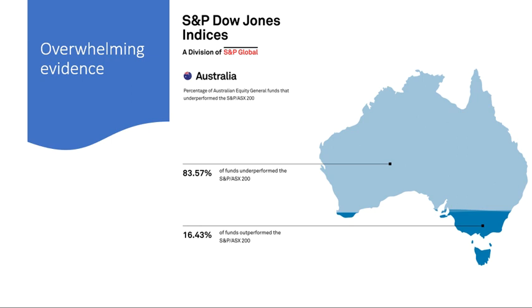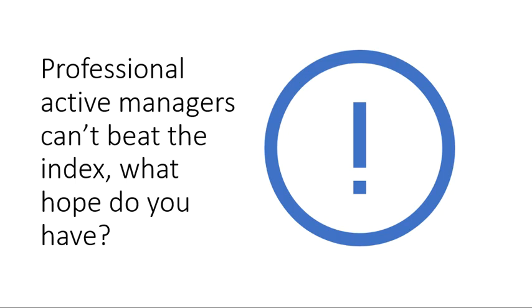Essentially what it means is that investing in direct shares or active management is like trying to find a needle in the haystack. And the analogy is just invest in the haystack, which is the index. Invest in the index, then you don't need to worry about which shares to buy and which shares to sell or which active fund manager to pay.